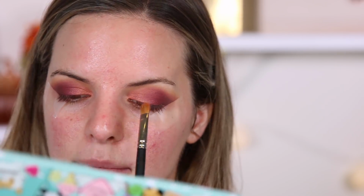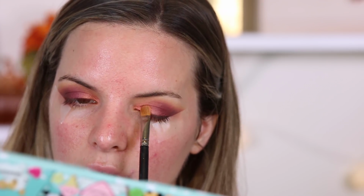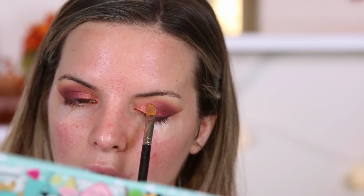I am gonna take a little bit of MAC Fix Plus. I have not used this in years. I actually just got it not too long ago in a PR package. I personally love the Too Faced glitter glue, but a lot of people love MAC Fix Plus, so I'm gonna go back in with that. So I'm gonna take this wet brush and then take that same Wet Kisses shade and just touch it in here. That did amp it up a little bit. Ooh, I love this color combo.